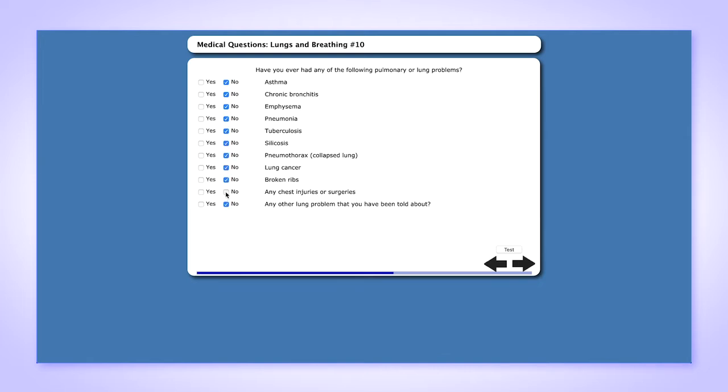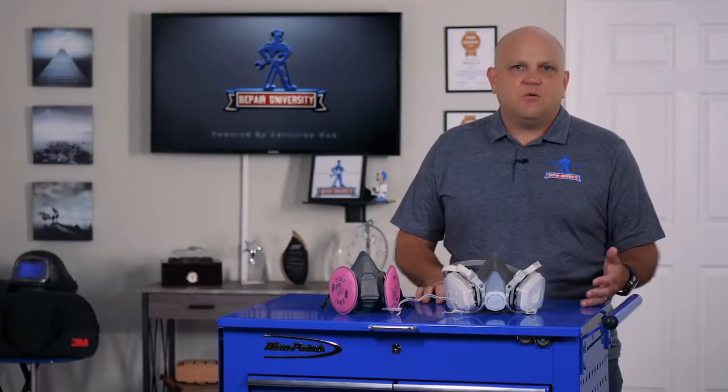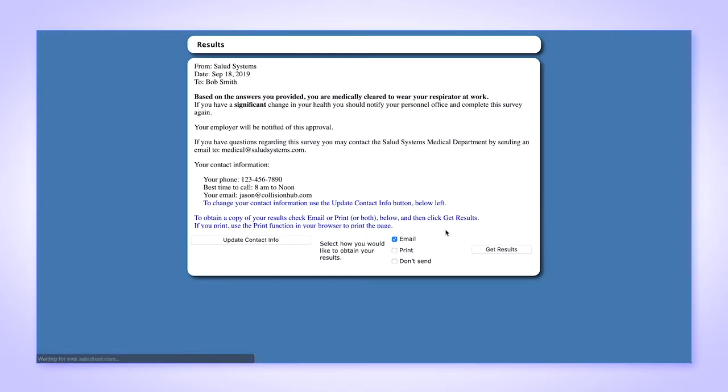It's really easy to use. Employers simply set up an account, enter the employee information, and employees go on and take the online medical evaluation. Results are instant, and 95% of technicians pass the medical evaluation.